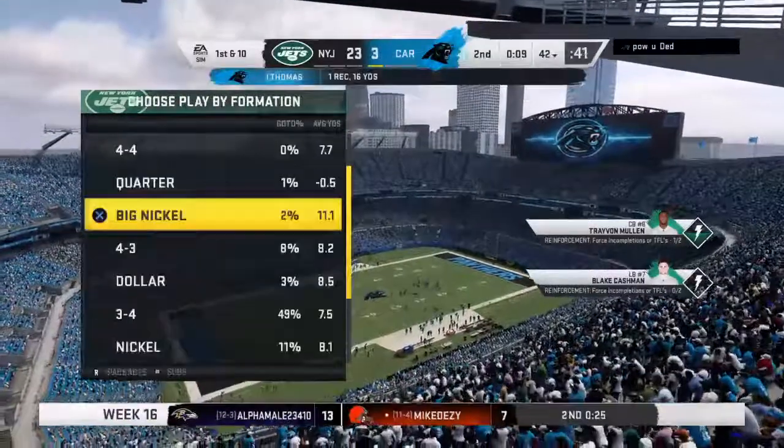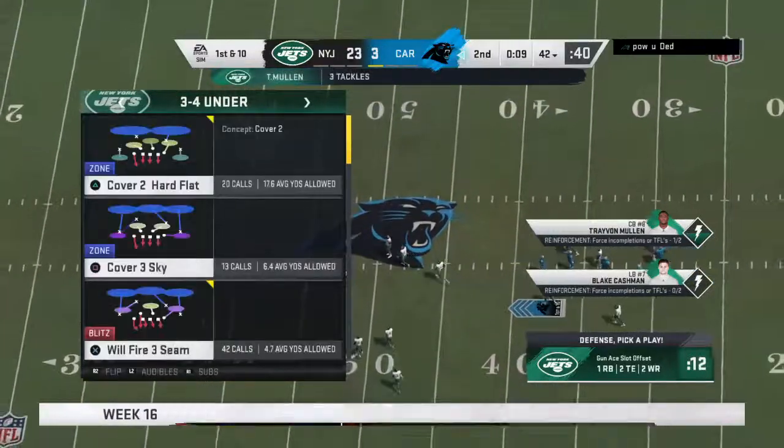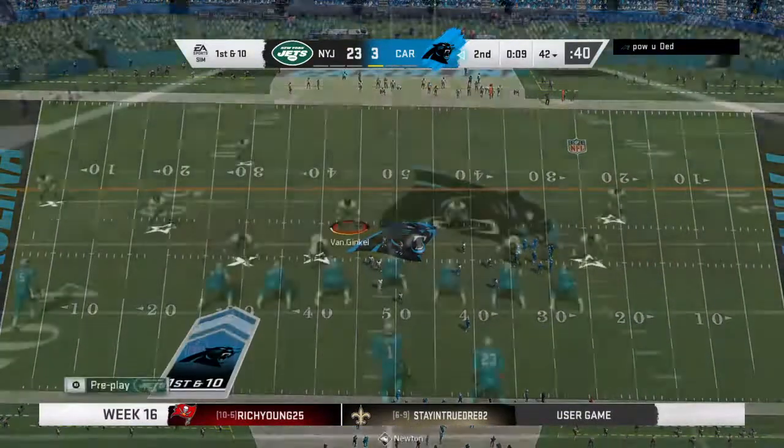Now a timeout taken. Perhaps a chance for one more quick play and then another timeout if they hurry. We'll see. First and 10.